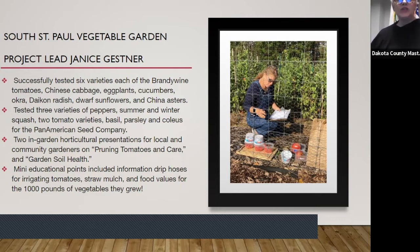They had many educational points posted throughout the garden, including information on drip hoses for irrigating their tomatoes, the purpose of straw mulch, and the food value for the 1,000 pounds of vegetables that they grew. So that's pretty amazing. 1,000 pounds of vegetables. And again, their stuff started from little tiny itsy bitsy seeds back at the garden. So that's pretty cool.